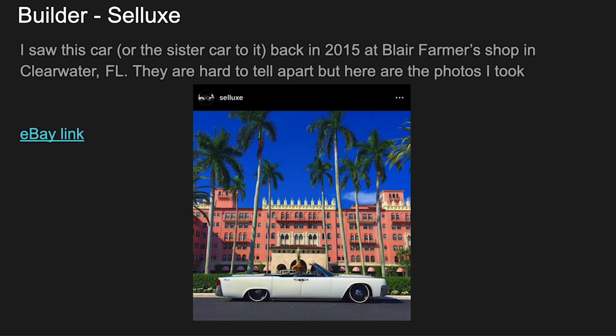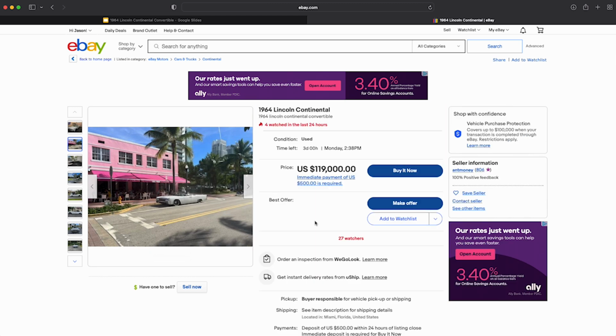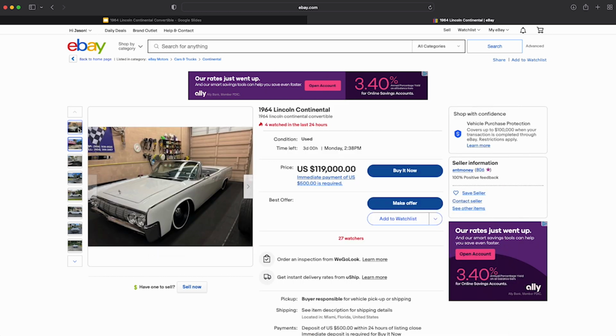Now, what I'd like to do is jump over here to eBay. So the guy that's selling this car, I have posted it, and I don't often post cars for sale lately. Like I told you guys, I'm very selective on what I post, and I'm very selective on anything that I would endorse. Now, what I want to be very clear is I'm not necessarily endorsing this car.